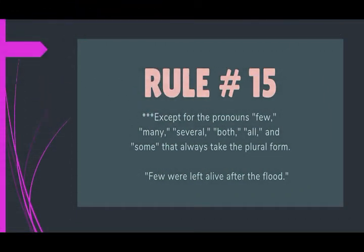Rule number 15. Except for the pronouns few, many, several, both, all, and some, that always take the plural form. For example, all of us are late for school. So we use all of us, so it should be in plural form.